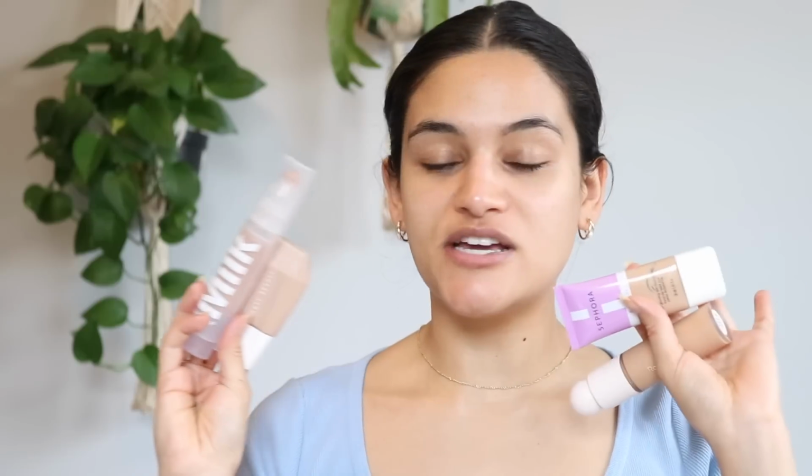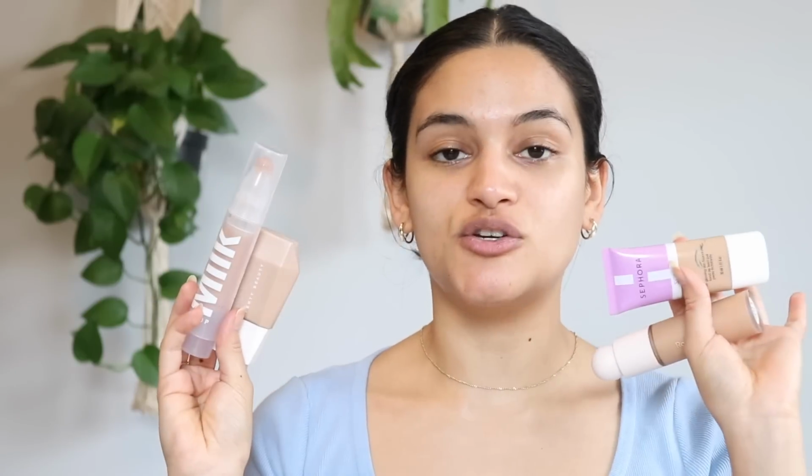I grabbed 4 foundation tinted moisturizer type products to recommend. The first more full coverage product that I have is the Rare Beauty Foundation. I have mine in the shade 270N. I really enjoy this foundation. It's probably one of my favorite more full coverage foundations. I think that the finish and coverage is beautiful.